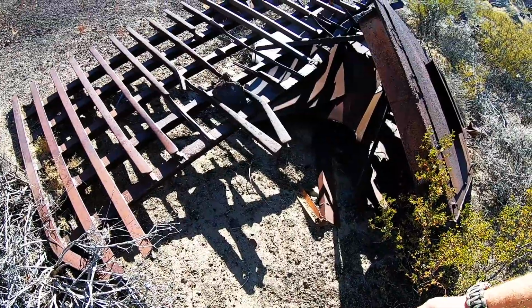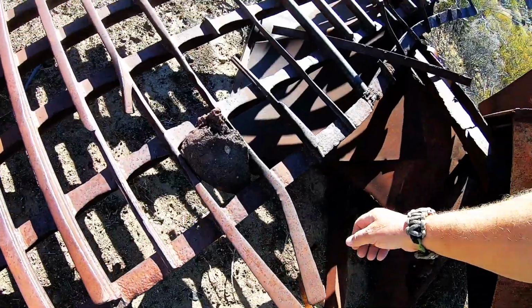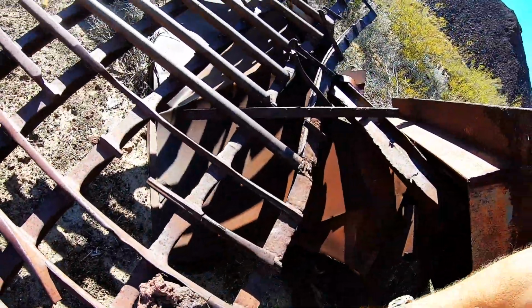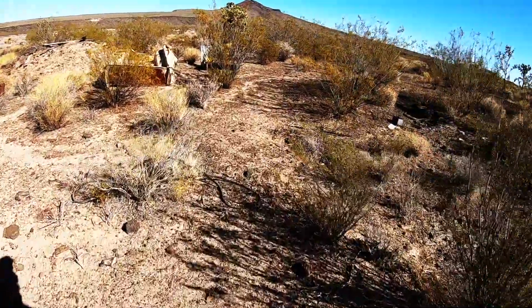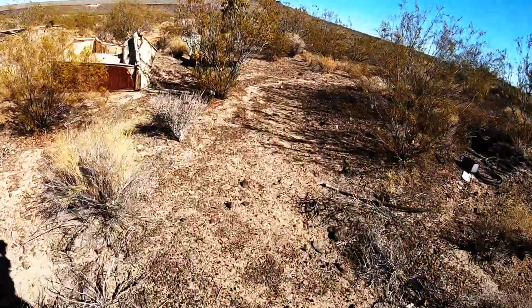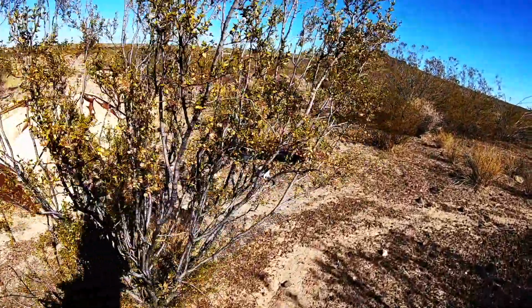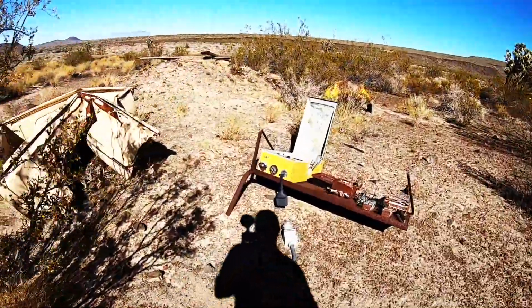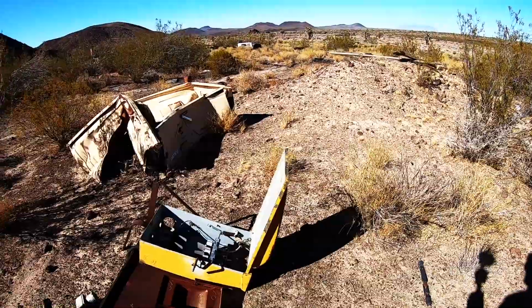That's a very well-worn grizzly right there. Those are recycled rails. Look how worn they are. Wow. Back over there by the bulldozer is a 70s era pickup truck bed. This looks like probably an old Chevy Luv or an Isuzu pickup bed. Or no, it's a Datsun.